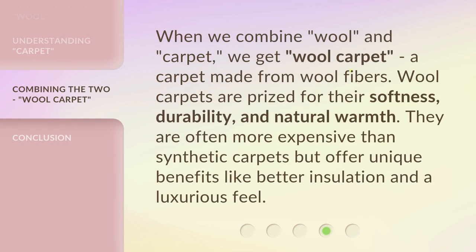When we combine wool and carpet, we get wool carpet, a carpet made from wool fibers. Wool carpets are prized for their softness, durability, and natural warmth. They are often more expensive than synthetic carpets but offer unique benefits like better insulation and a luxurious feel.